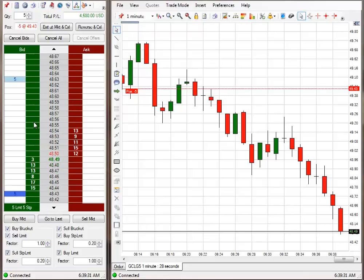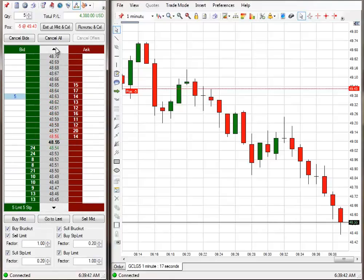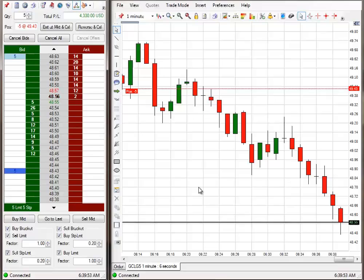Almost to the exit here. Come on, don't go up on me yet. Don't go up on me yet. That's locking in 80 ticks right there. Come on, go down. There you go.